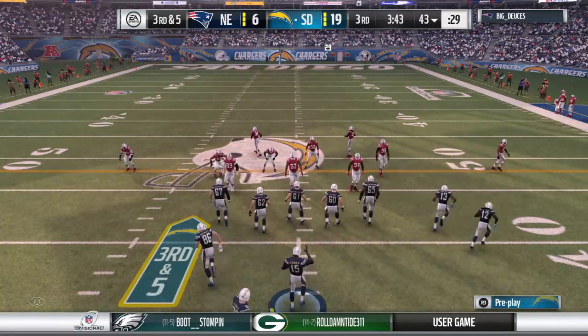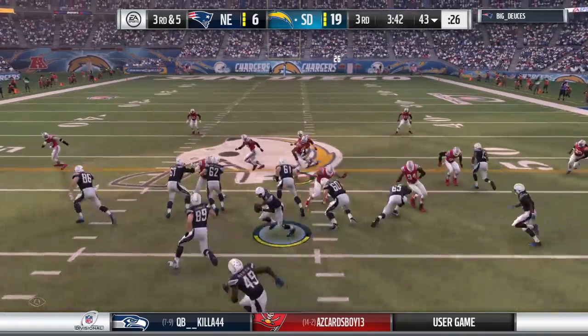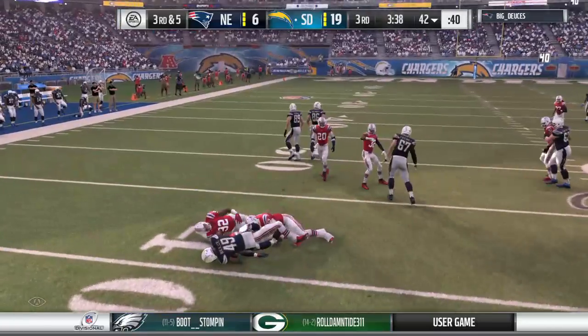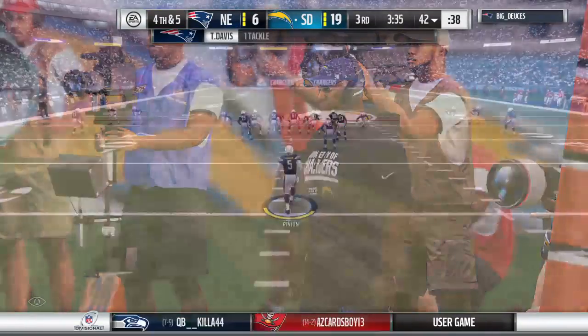Yeah, he's been hurried. He got rid of it before taking the hit, but incomplete. Now a guy who's been a Raider his entire career. This is Marcel Reese. That'll make it 4th down after a loss of 1.